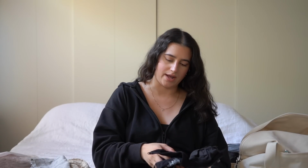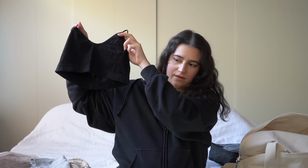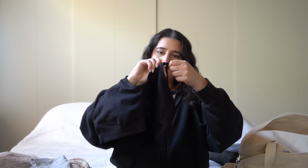So I'm taking 3 different bras, which is excessive, but I just want to see which one I end up liking the most. But I really like these. I've mentioned them before. They're from Amazon and they're really easy to pull down, so for breastfeeding, very easy. I got an actual breastfeeding one by Kindred Bravely. It's the one that you can detach like so.